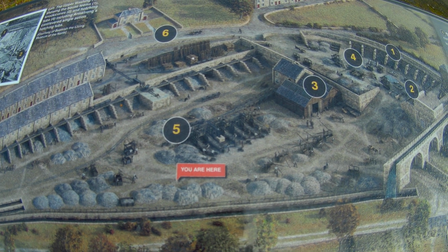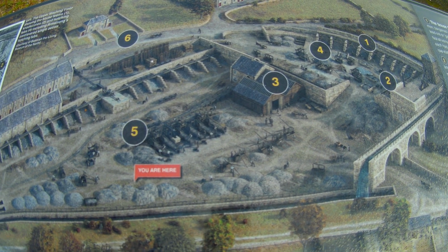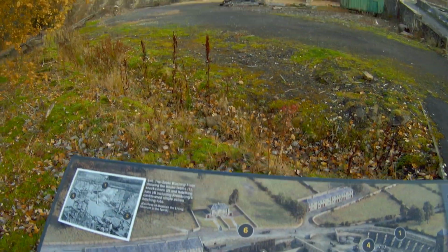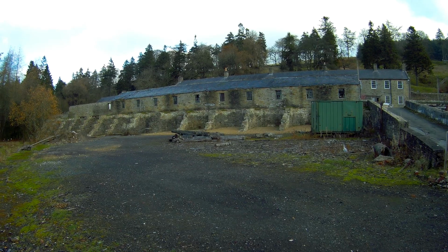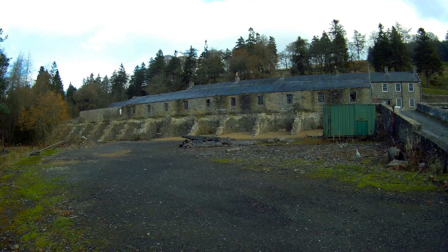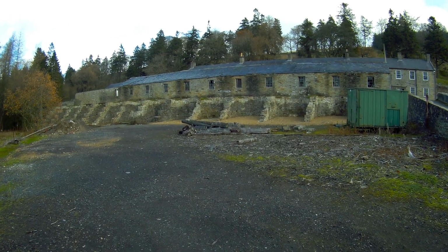This is how it would have looked in days gone by, and this is it now. The building along the top was also part of the mine. That was part of Foreside Level mine. Foreside Level was started in 1776. Unfortunately, I'm not exactly sure whereabouts it was, but it's in this vicinity somewhere.